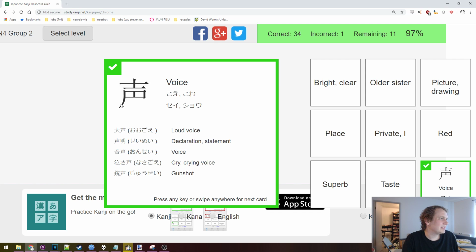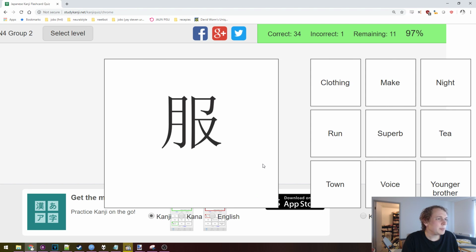So I don't really know how to describe this. On the top, there's soil again. On the bottom, someone shouting up through the ground, trying to let their voice out, perhaps. Okoe, it's a big voice. Sure. This is clothing, fuku, like sailor fuku, things like that.